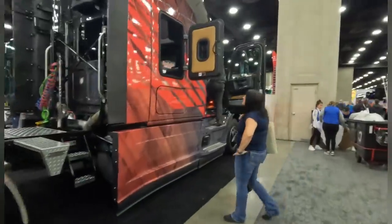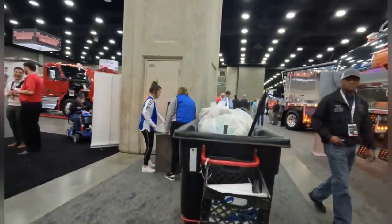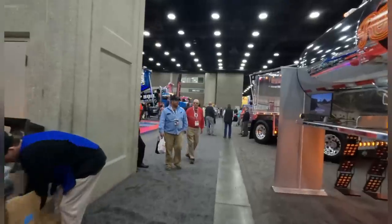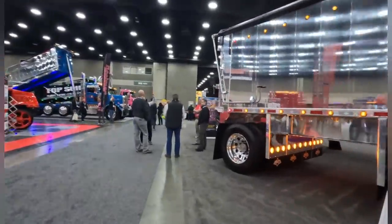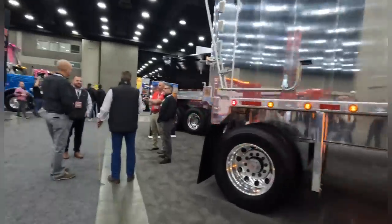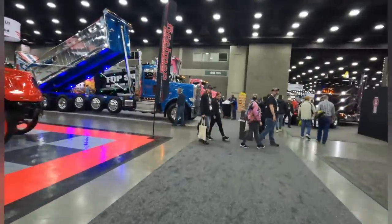Walking through, we're going to go find some food to eat, because I realize it's 2 o'clock and I haven't eaten yet. Except I don't know where the food is, so let's just go take a walk. Boy, I need that for my trailer. No, that'd be bad.